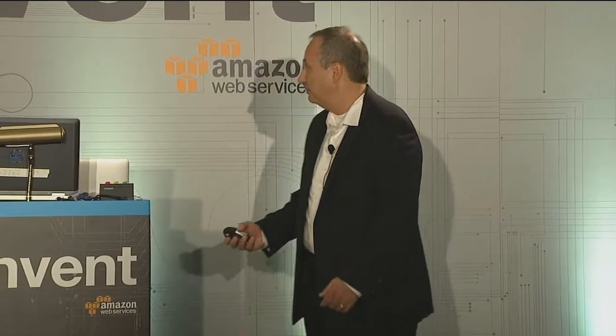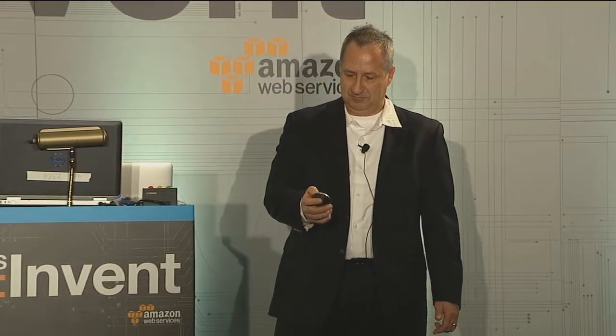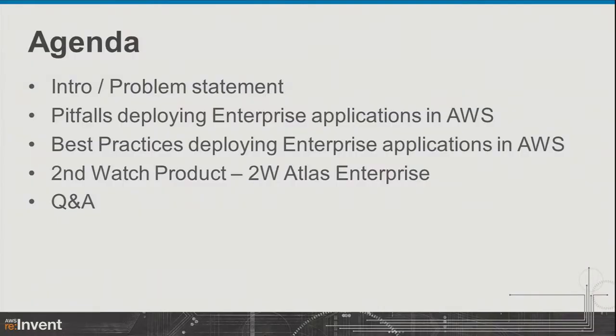SecondWatch. So I'll just go through the agenda. One of the things we want to talk about with enterprise management for the cloud is the problem statement of what enterprises are encountering with the cloud, some pitfalls, some best practices that we've seen, and really introduce SecondWatch.